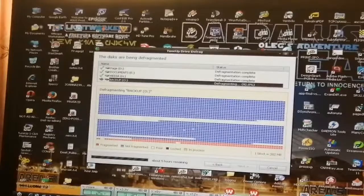So this defrag on the external drive has been going for over 24 hours now. Once that's done, I'm hoping that there's no thumbnails on there because I think I ran the batch file before. I certainly hope there's no thumbnails in there, but anyway, I don't know. I think I got rid of them.